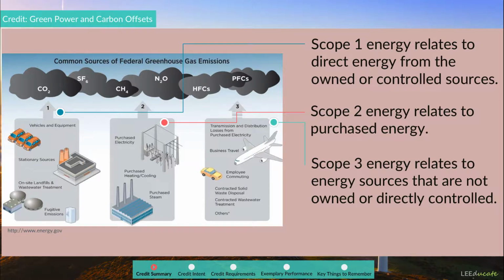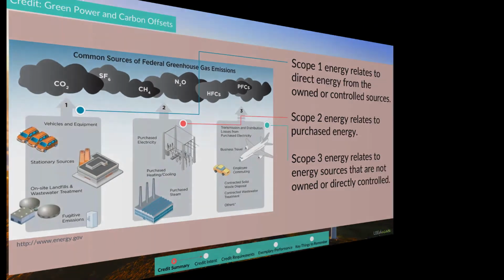To illustrate, the energy generated on-site through burning fossil fuels will fall under Scope 1 energy sources, and the resulting greenhouse gas emissions will be classified as Scope 1 emissions. The electricity bought from a utility company will be classified as a Scope 2 energy source, and the resulting greenhouse gas emission will be Scope 2 emissions. Let's take a closer look at this credit.